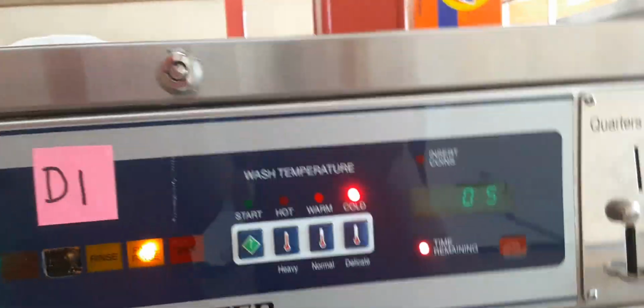I think the final rinse light's about to turn off, and the spin light's about to turn on.